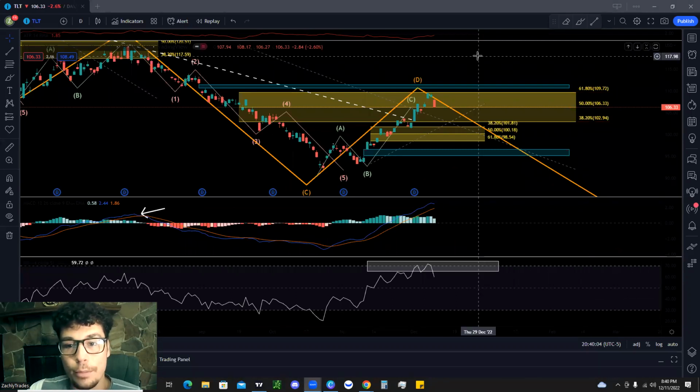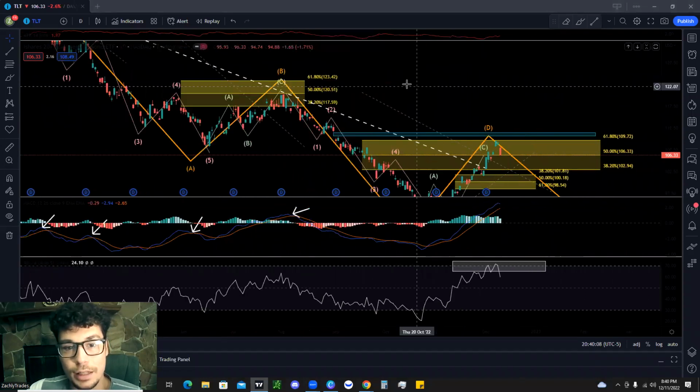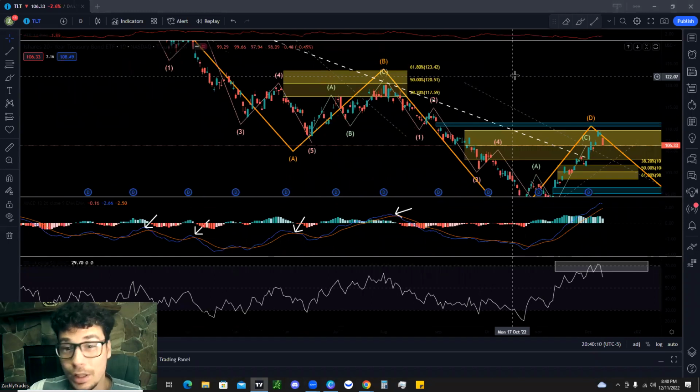Now, the reason we use these three levels, the 61.8, the 50%, and the 38.2, is that these are the three most common retracement levels, and these are very well respected. A lot of trading, whether you believe it or not, is done by algorithms. These large institutions are programming the algos to buy and sell at certain levels, and also based off of economic data that comes out and gets released.